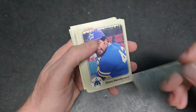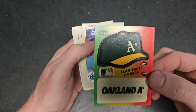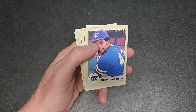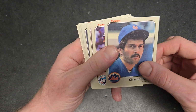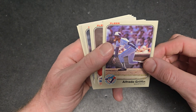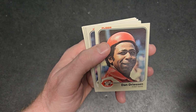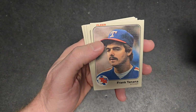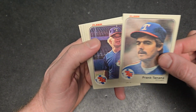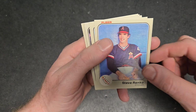Oakland A's, team facts on back. This might actually hold some value since the A's are no longer in Oakland. Dave Henderson, nice. Puleo, Alfredo Griffin, Carlton Fisk, Dan Dreesen, Moose Haas, Frank Tanana, Buddy Bell, Steve Renko.